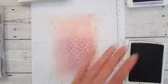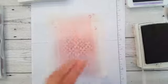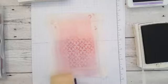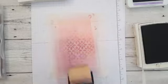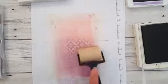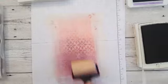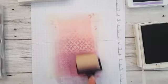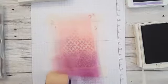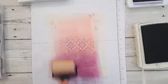So the Blackberry Bliss is quite intense. I'm going to start quite far off, because I don't want to make this too dark. I'm just adding a little at a time. Always when sponging, add a little at a time, because you can always add, but you can't remove.